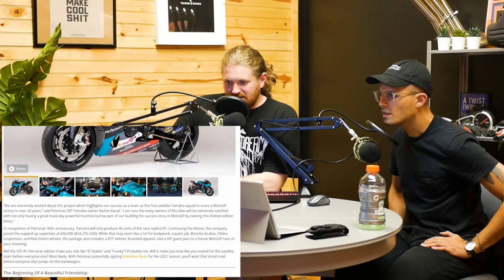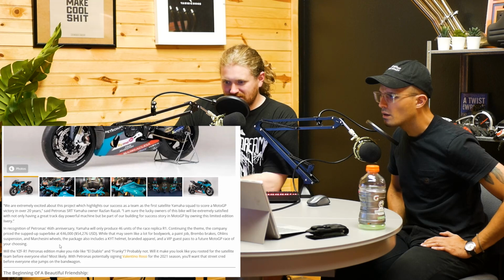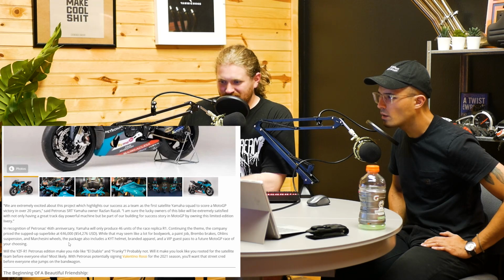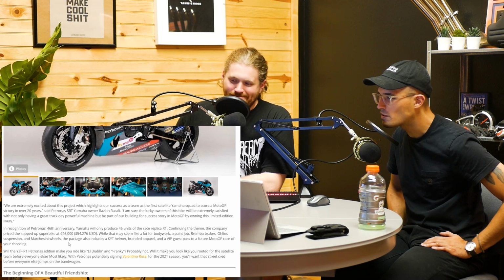Let's see here. Excited about the project, recognition Patronus. It will start at 54,000 USD. Probably not doing anything to the engine then. It says, while that may seem like a lot for bodywork, paint job, Brembo brakes, all-in suspension, and Marchesini wheels, the package also includes a KYT helmet, branded apparel, and a VIP guest pass to a future MotoGP race of your choosing. How nice.